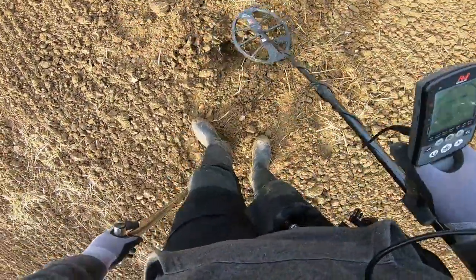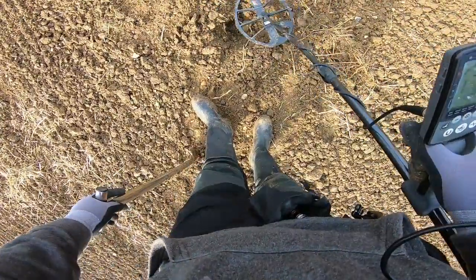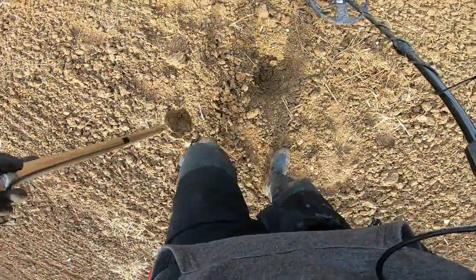It seems to have vanished. It's the trouble with digging these iffier signals. It was back again. And sometimes I've seen that iffier signals do produce some good stuff, and it's out at last. I dug halfway to Australia to find it, but it is out. Hopefully it's not a bit of rubbish.